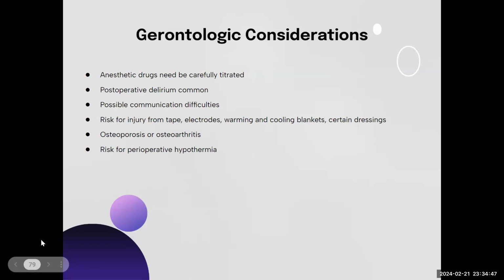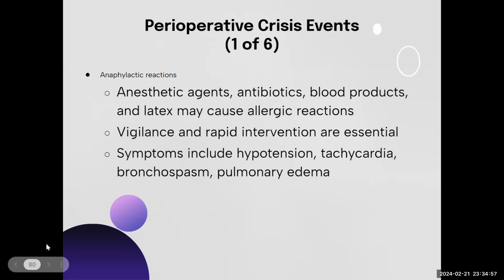And then you've got, again, your gerontological considerations, which we talked about in other PowerPoints. And then you're always on alert for anaphylactic reactions. Might see that with anything, as well as the hypotension, tachycardia, any respiratory problems.